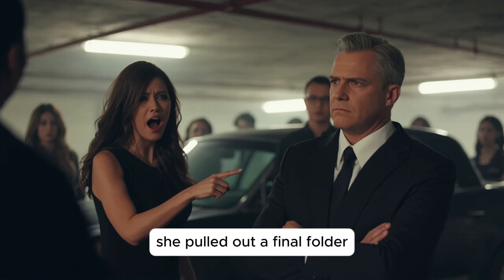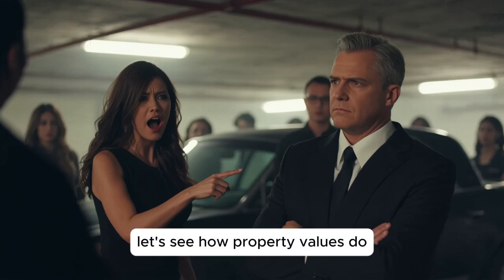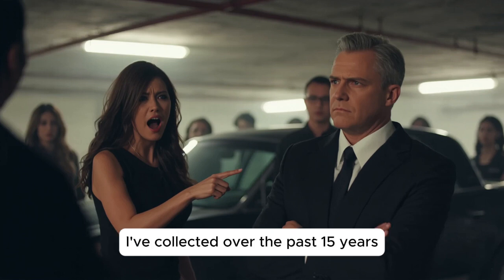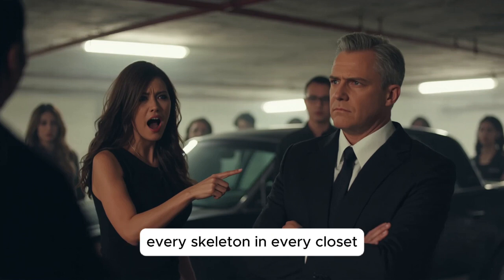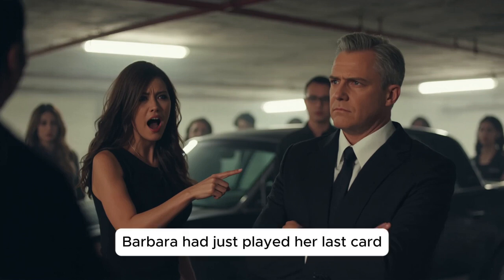She pulled out a final folder, red-labeled and thick with documents. "Let's see how property values do when I release every bit of dirty laundry I've collected over the past 15 years. Every affair, every financial secret, every skeleton in every closet." The room held its breath. Barbara had just played her last card and signed her own arrest warrant.